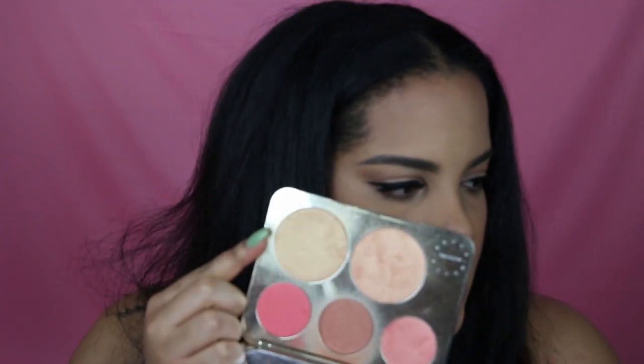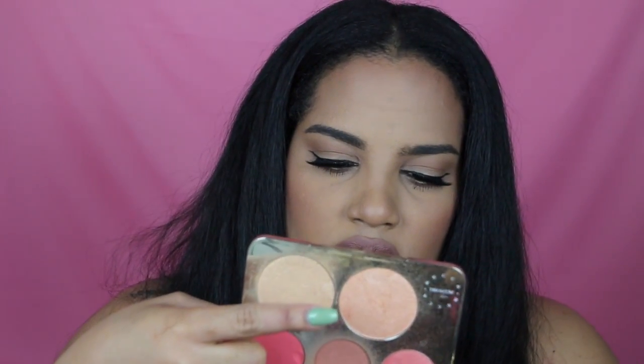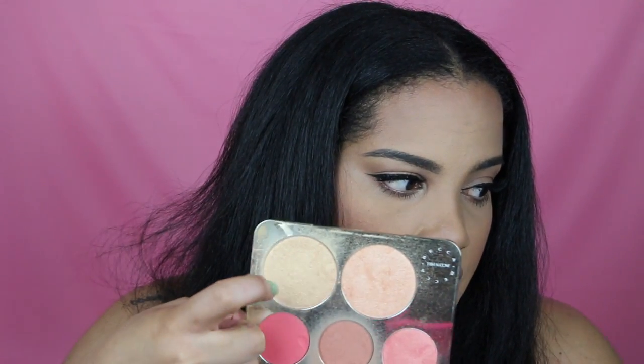Since I was talking about Becca and Prosecco Pop, I'll just show you the palette. These are Prosecco Pop and, what is it called, Champagne Pop. Those two highlights. I adore Prosecco Pop. I wear that so much. That's it right there. And then Champagne Pop I will put beside it. Champagne Pop is right here.